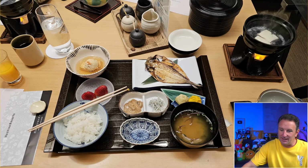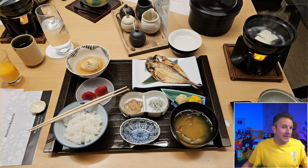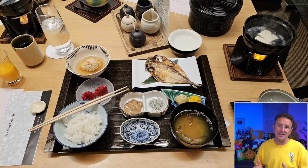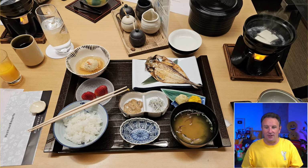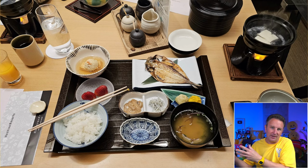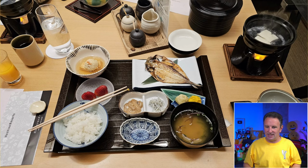How does that compare to a breakfast in Tokyo? Well, Tokyo hotels, the big ones, will often have 2 different types of breakfast offerings. They will often have a Japanese breakfast, and then they will have a Western breakfast. If you opt for the Japanese breakfast, it often looks something like this. This is a Japanese breakfast at a fairly high-end hotel, high-end breakfast restaurant, so it's got lots of different things.